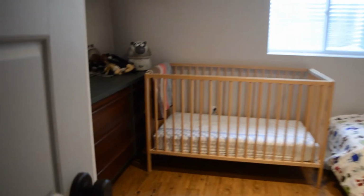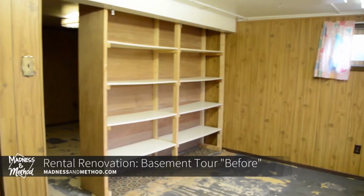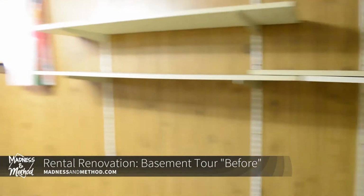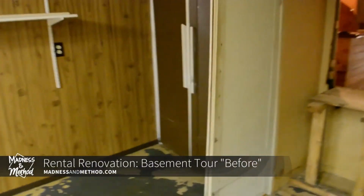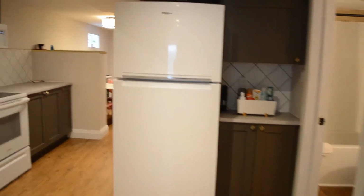The second bedroom we have set up for our children. We actually configure this room differently depending on who's renting it for our Airbnbs, but I share a photo of how it looks normally on the blog if you want to check that out. Previously, this room was the larger bedroom, but we kind of carved some space out for the kitchen when we reconfigured the layout for the entire basement.